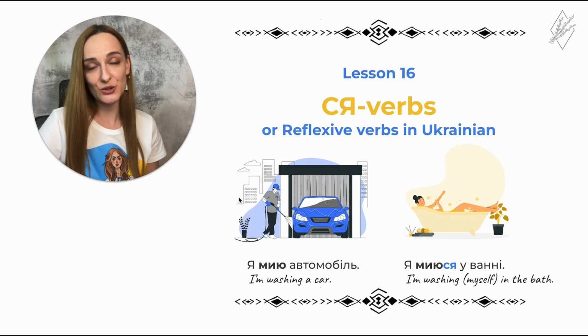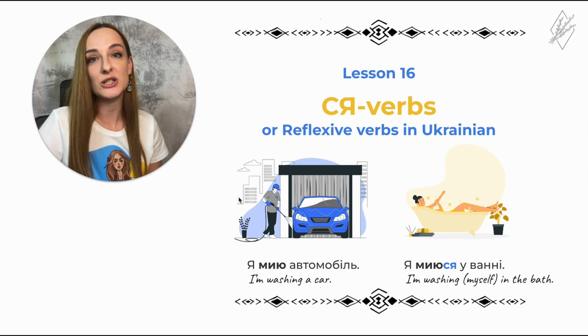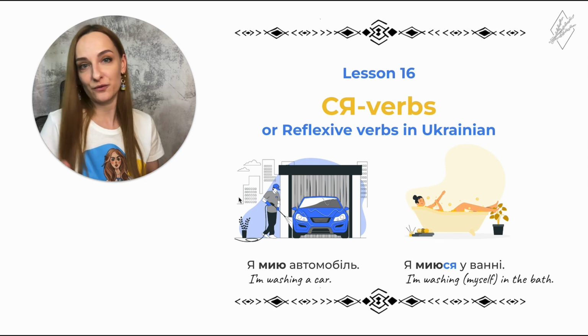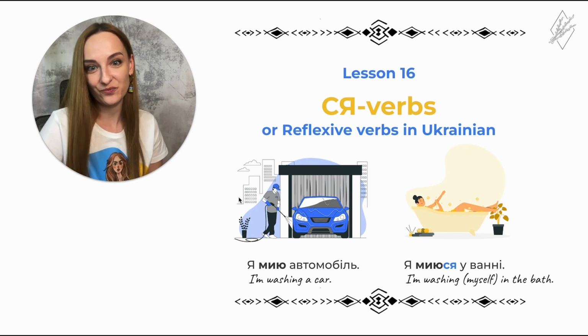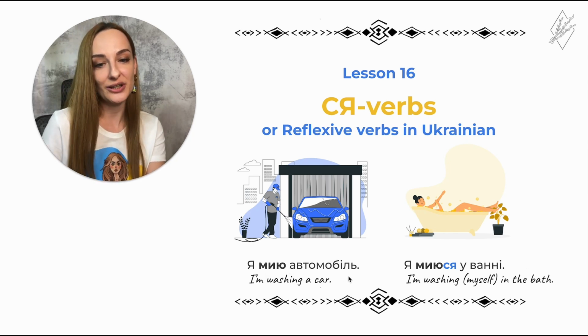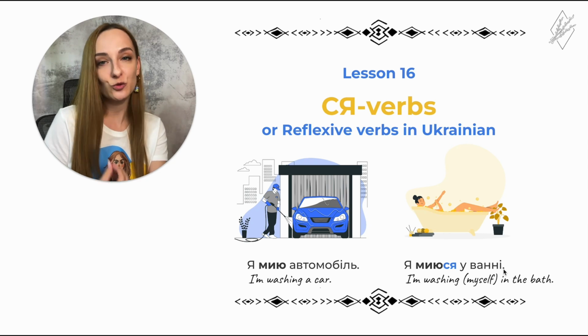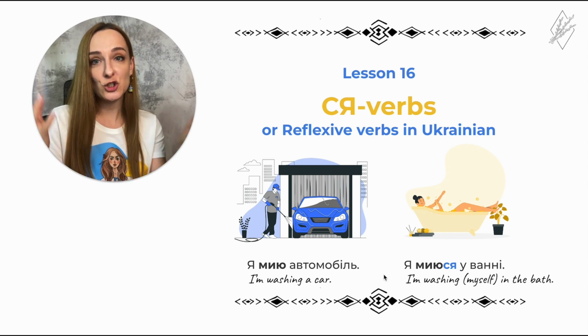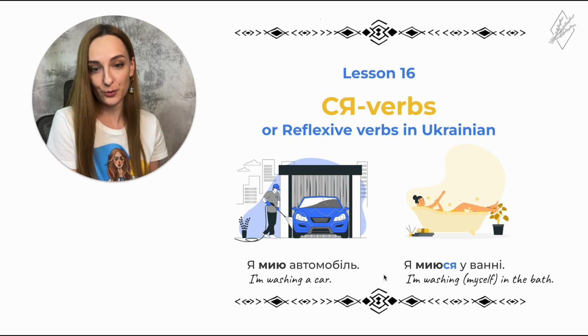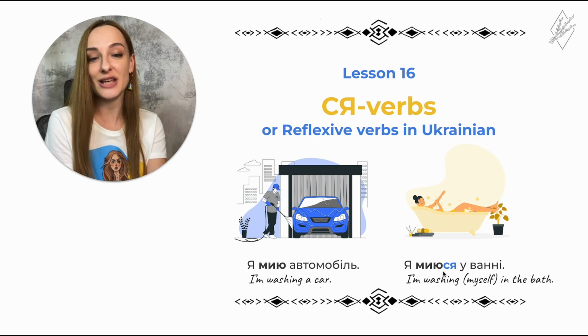It's Nika with you, and today we are talking about so-called reflexive verbs or СЯ-verbs in Ukrainian. Let's take a look at these two pictures and two examples. Я мию автомобіль, я миюся у ванні. Which of these two sentences has the reflexive verb? Of course, the second one.